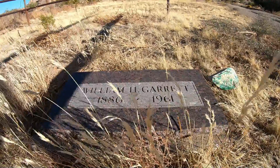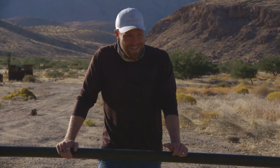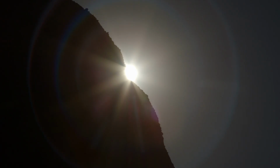The 2 men met just as the town was being abandoned, and they stayed on, running cattle and scouring the hillsides for gold. It's a harsh environment, but man, they stuck it out, and they stuck it out a long time. Yeah. With daylight fading fast, we need to find a campsite.